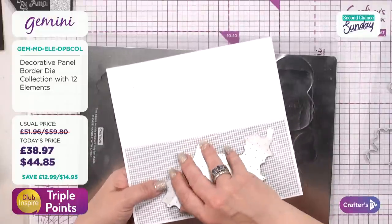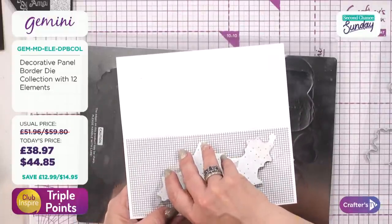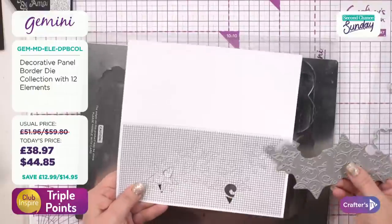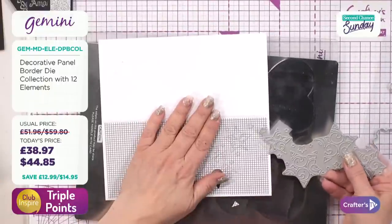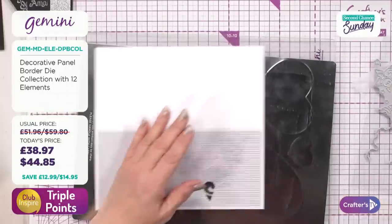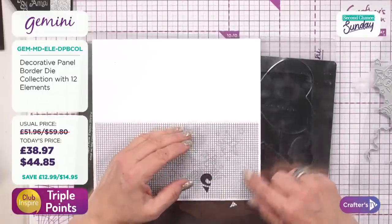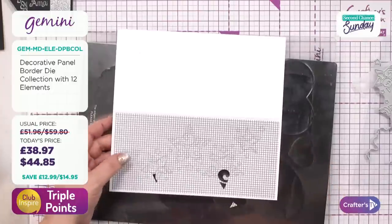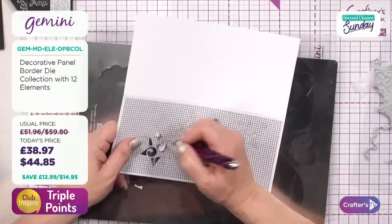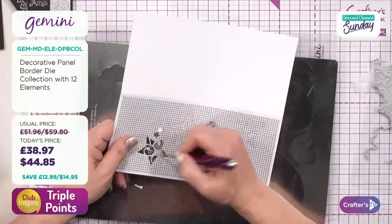So I'm just going to take this off, and let me take it off carefully. I don't want to rip the pattern paper. Ooh, there we go. Pull gently. Coerce it off. Curse it off if you want to. Dear me, I should think about what I'm saying sometimes. And just then poke out my little bits.